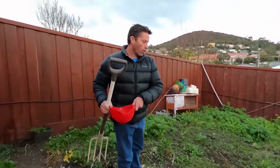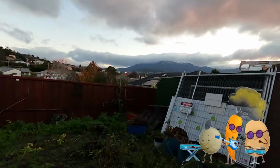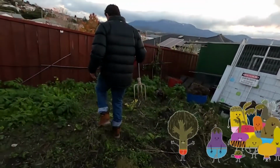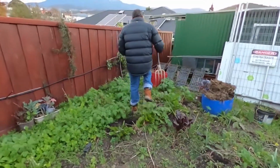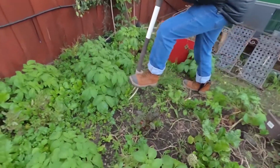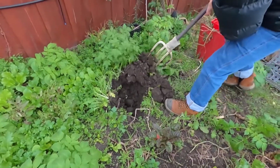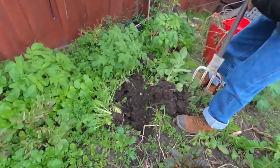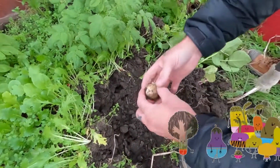The garden is all grown out now and it's going into winter. As you can see, you get a really good look at the mountain here. Really nice look, absolutely beautiful. So, we're going to just find some big suckers and pick them up. What we're after is the potato.